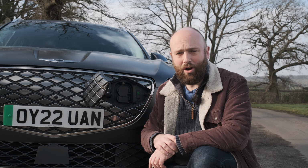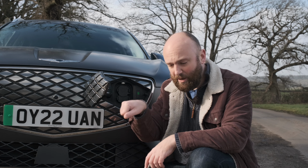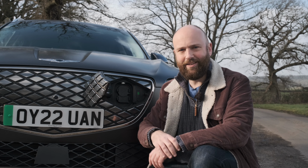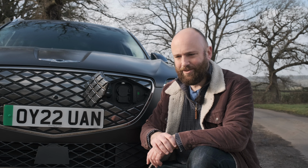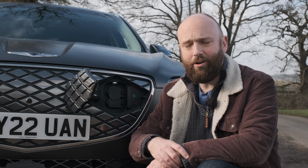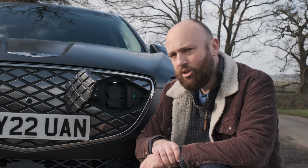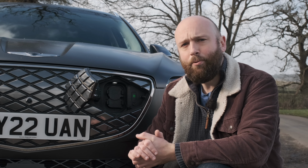and it's really quick to drive as well. 0 to 62 is 4.8 seconds, or 4.2 if you press the boost button on the steering wheel, which perks things up for about 10 seconds. So yes, it's very fast, and it is aerodynamic as well. For an SUV, it's got a coefficient of drag of 0.29, which is the same as the original Toyota Prius, which is a very slippery car.